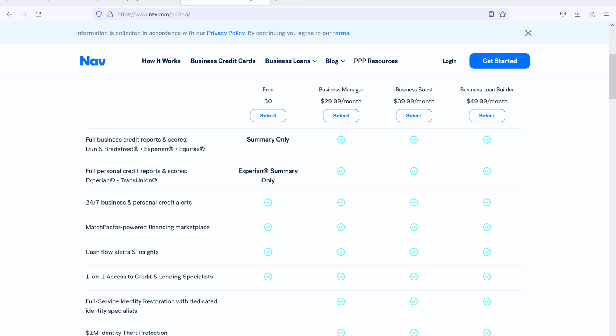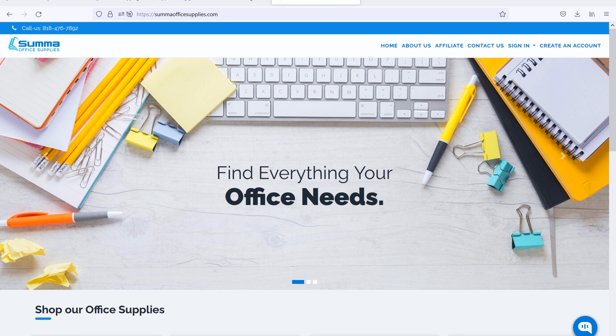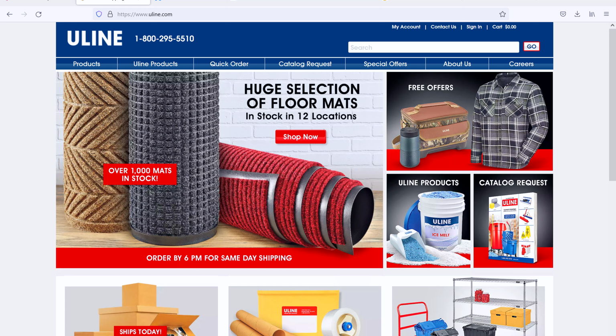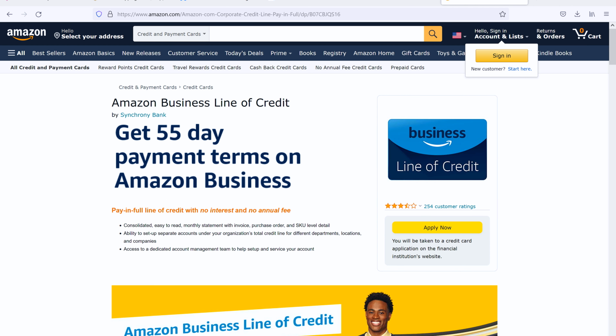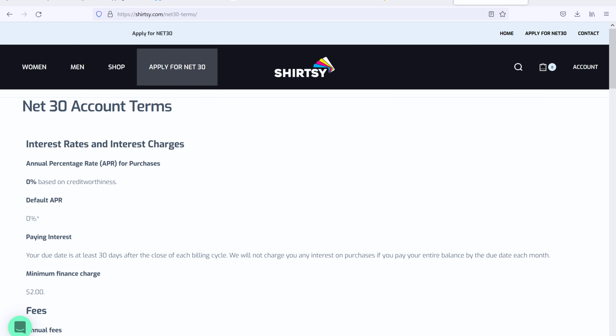First off, we got NAB Business Boost. They report to Dun & Bradstreet, Equifax Business, and Experian Business. Next, we got Summa Office Supplies. They report to Equifax Business and Experian Business. Then we got Uline. Dun & Bradstreet, Experian Business. Next, we got BP MasterCard. Experian Business, Dun & Bradstreet. Next is the Amazon Net 55 account. It reports to Experian only. Then we got Shirsty, Experian Business, Equifax Business. Those are 6 different companies you can use.